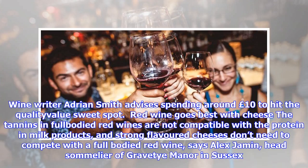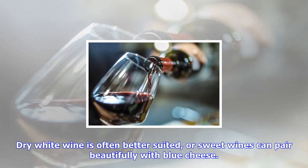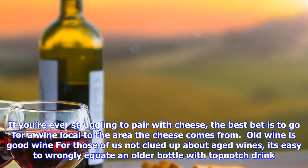You need to spend big to drink delicious wine. The saying "you get what you pay for" doesn't quite work with good value wine. Of course, bottles that cost hundreds of pounds won't match up to the plonk in the supermarket, but perfectly quaffable wine is easy to find all over the high street. Wine writer Adrian Smith advises spending around £10 to hit the quality value sweet spot.